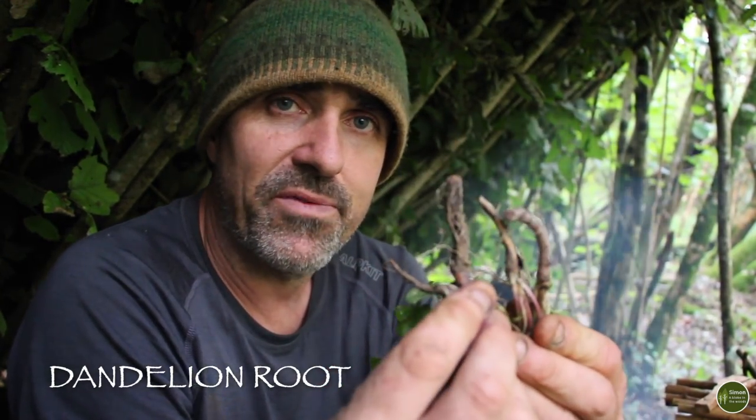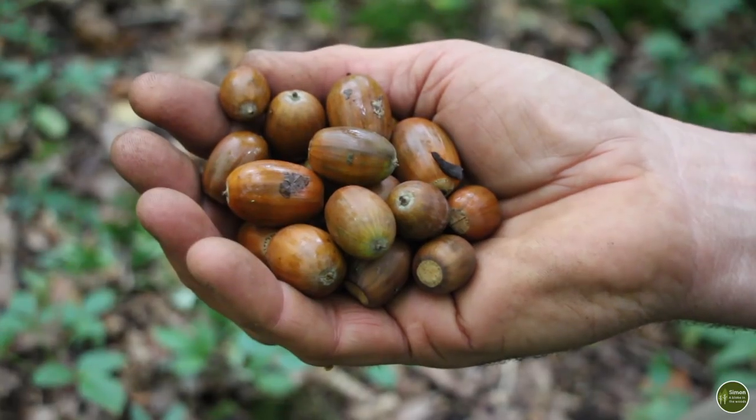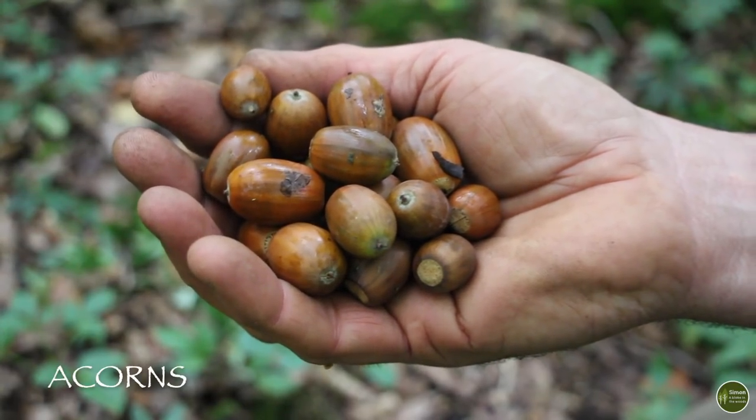Dandelion root is packed full of carbohydrate, and my plan was to put some in a stew this evening just to give me a bit of energy, but yeah, that's all I found. It's better than nothing, but it wasn't worth the effort. I used up way more energy finding these and digging them up than I'll get from them. I did, however, come across a whole load of acorns, which I'm going to process into a flour.